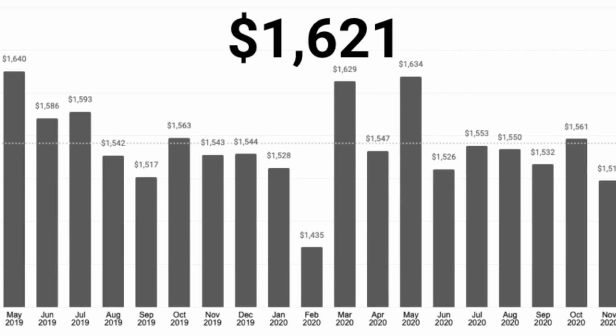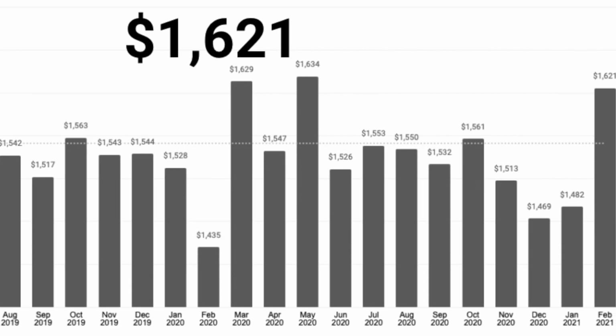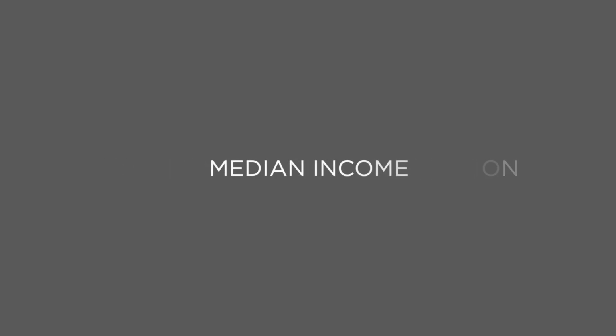In fact, this is one of the highest numbers we've seen over the last couple of years. But if we look historically, we are still in a very, very affordable market. The National Association of Realtors publishes what they refer to as their Affordability Index. What they do to calculate this Affordability Index is similar to what I've done. They take the median home price nationwide, average interest rates nationwide, and calculate a monthly payment. They then compare that monthly payment to the median income nationwide to come up with this affordability index.